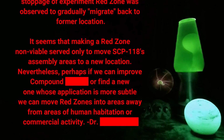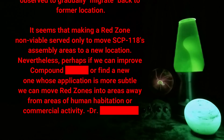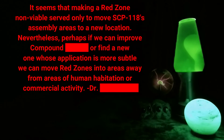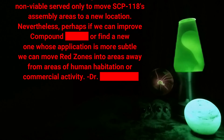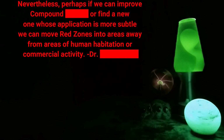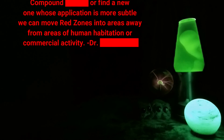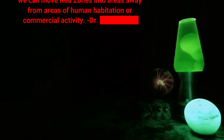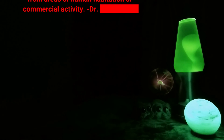It seems that making a red zone non-viable served only to move SCP-118's assembly areas to a new location. Nevertheless, perhaps if we can improve compound [data expunged] or find a new one whose application is more subtle, we can move red zones into areas away from human habitation or commercial activity. Dr. [data expunged].